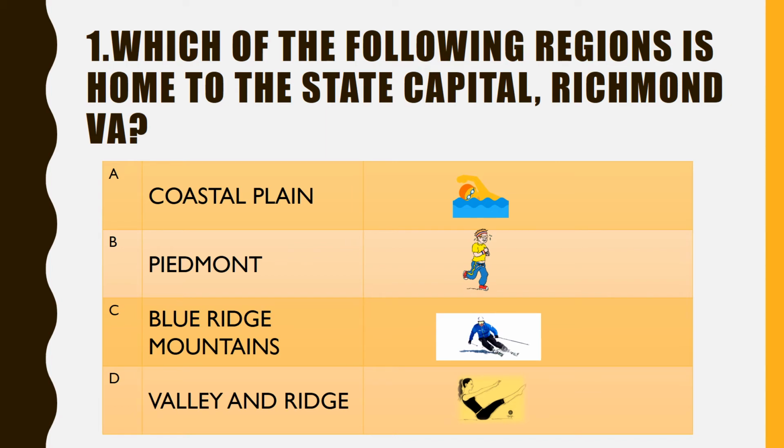If you think it's the coastal plain, I want you to swim for a count of 10. If it is the Piedmont region, I want you to jog in place for a count of 10. If it's the Blue Ridge Mountains, I want you to do 10 skier jumps side to side. And if it's the Valley and Ridge, I want you to try to hold the V-sit for 10 seconds. You may pause the video and then hit play when you're ready to see the answer.